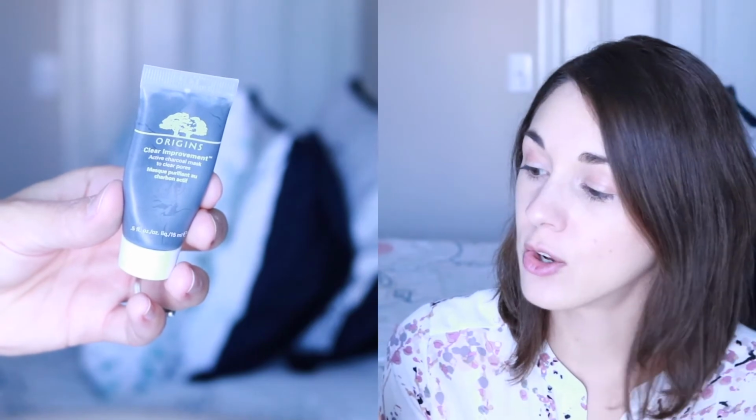Okay, so here is an itsy bitsy little sample of the Origins charcoal mask. I absolutely love this because as soon as you put it on your face, you get that warm feeling that it's actually a mask that's working. I hate whenever you try a mask and you're like, yeah, okay, I put something on my face, but this one actually gets warm, a little tingly, and I love that when it comes to masks. Like I said, this one's a sample size, and I think I've had the bigger size. It's been a while, but I need to stock up on a bigger regular size because this one from the Origins brand is really great. So I definitely love this one.